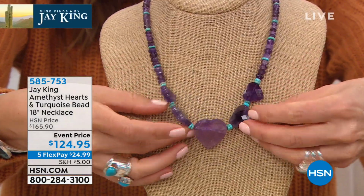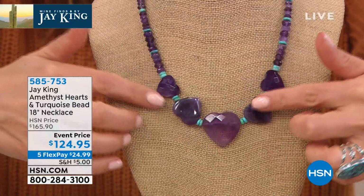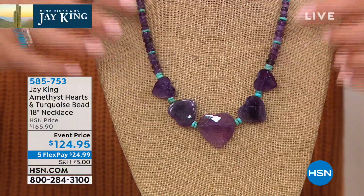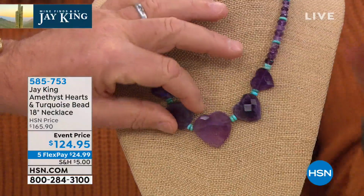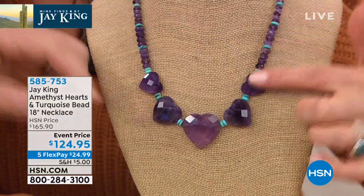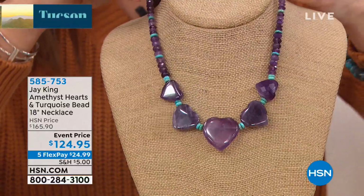stone, 17 by 18 millimeters. Each of these are fancy carved hearts, all faceted in amethyst, and you have the alternating beads with the Chilean turquoise that gives it that fun little pop of color. Right, and you can see the way we did this, we faceted the front, but you can flip it over, it's reversible. It's smooth on the back.